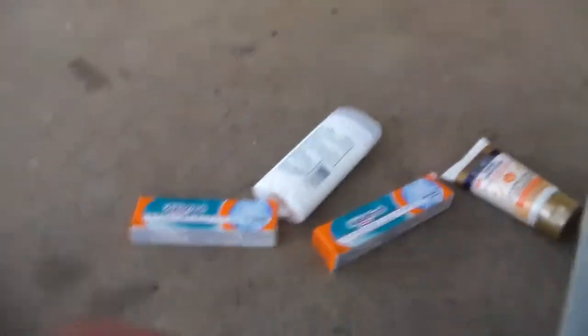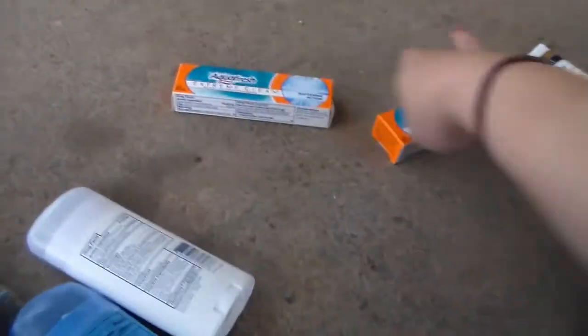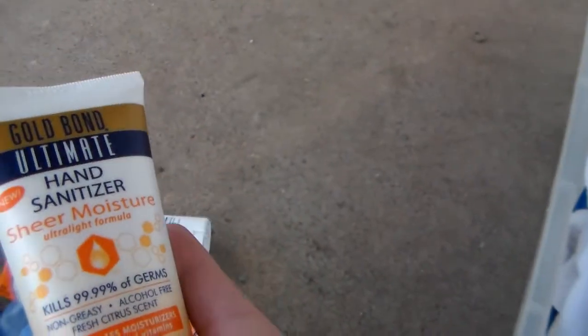Things like that aren't really a necessity, but it's good since I stockpile. It's good that I have a bunch of this stuff and I just throw it in my go bag. Deodorant for me and my husband go in the bag, as well as two travel size toothpaste and toothbrush, but the toothbrushes are in our bathroom still, and moisturizer.